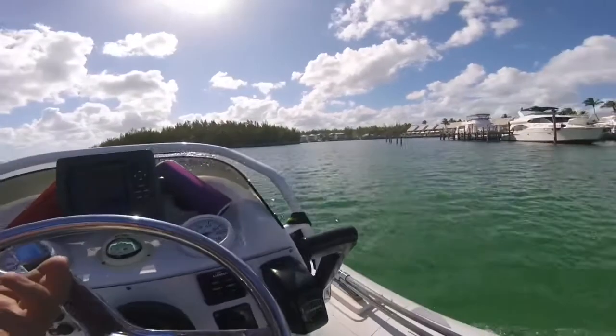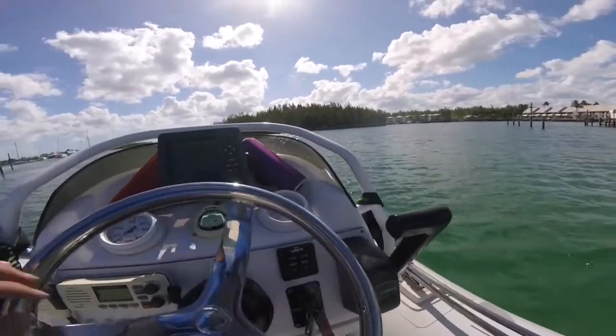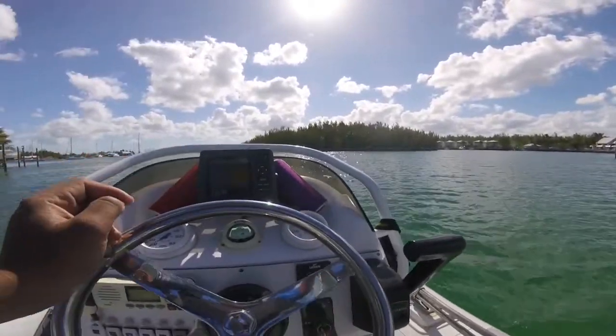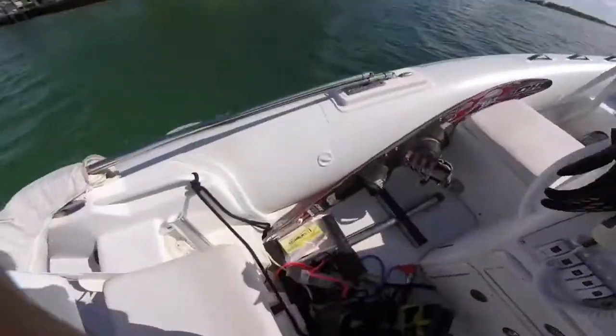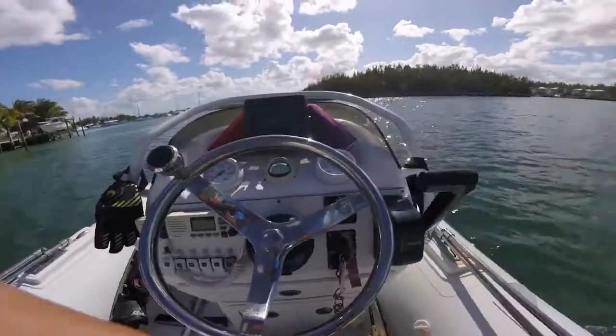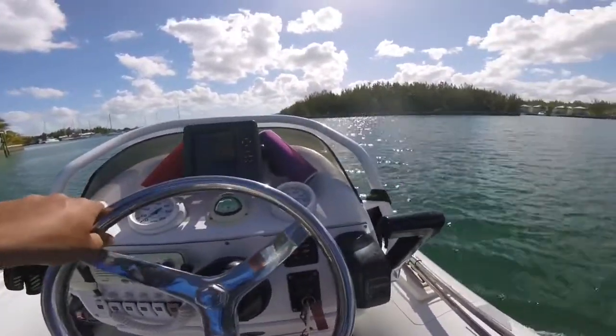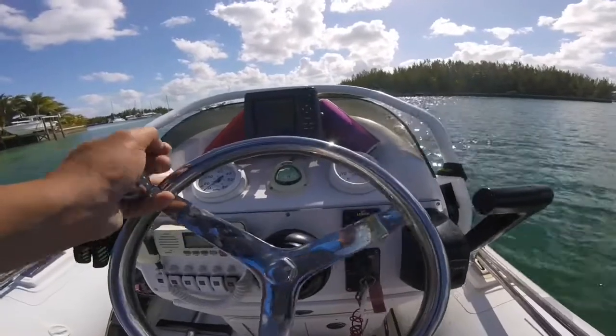I trolled. As you saw in the Blue Runner video, I trolled for them, trolled spoons, but the tide's low right now, and it's not going to be good trolling. So right here, I've got some squid and a bottom rig, and I might troll around a little bit, but trolling's better at a higher tide, and it's like low tide right now.